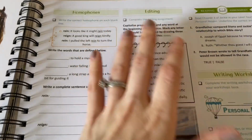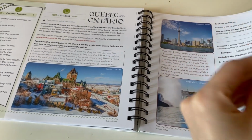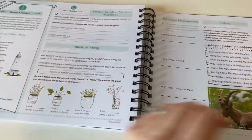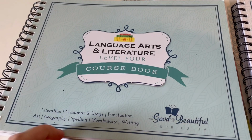It's a few questions per exercise, but you can see they have a cover, there's editing. Here she's learning about Ontario. So although this lesson covered the United States, she was like, I don't need this one. I already know about the US, but you can see there are so many different countries that they are covering as well. This was just the grammar language arts book.